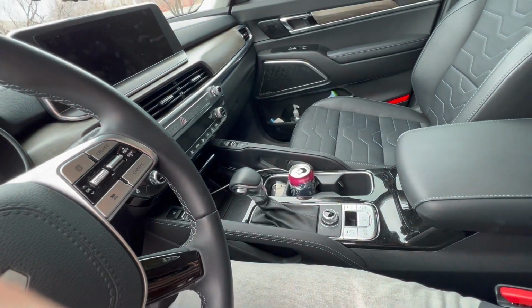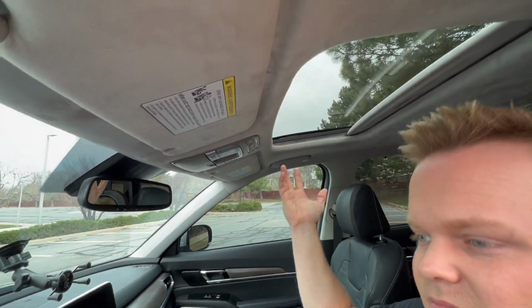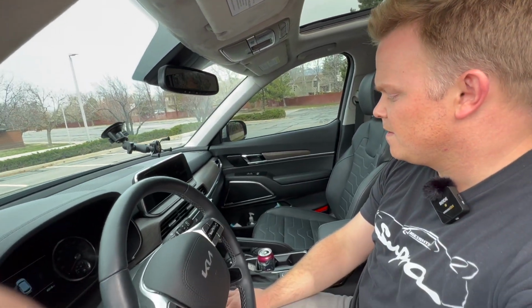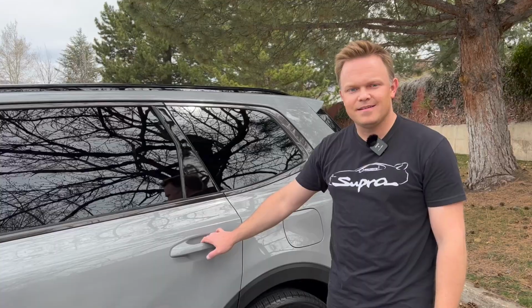You've got a sunroof here. You've got a panoramic roof back there. It doesn't go back and open air, but you do have this nice open feeling with those two sunroofs. And then let's show you the back.